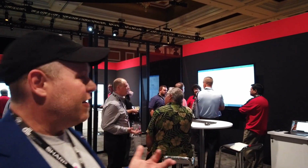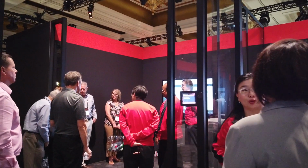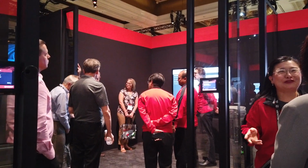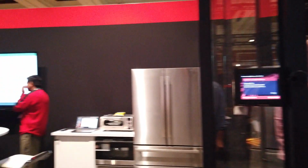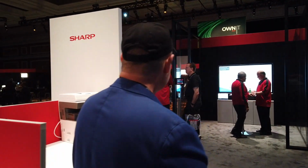So it's definitely the biggest news of the conference, and you can tell. I mean, it's packed in here. There are people all over. They're mobbing it. They want to see all the different components of it. The Sharp dealers are very, very excited to start selling this, to start learning more about it, and it's just a really, really big part of this conference. It's a statement for that.